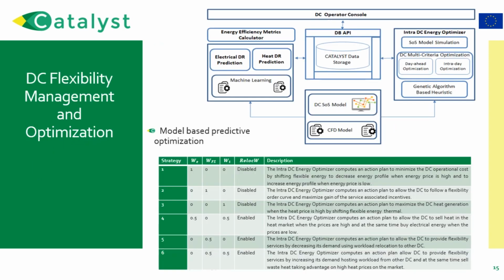In this slide we can see the architecture of the developed DC flexibility management and optimization tool. It takes as inputs the thermal and electrical energy predictions determined by the electricity and heat demand response prediction components, as well as the DC system of systems flexibility model describing the operation of the main DC subsystems. Its main output is the optimal flexibility shifting action plan, such that the DC energy profile is adapted to provide various services in the electrical energy, heat, and energy flexibility marketplaces.